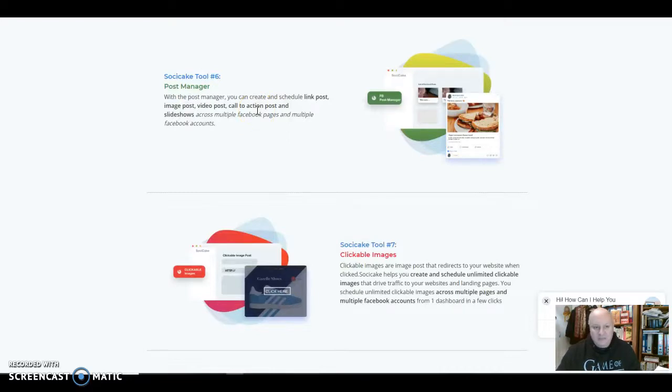The next app is a post manager. With the post manager, you can create and schedule link posts, image posts, video posts, and call to action posts.